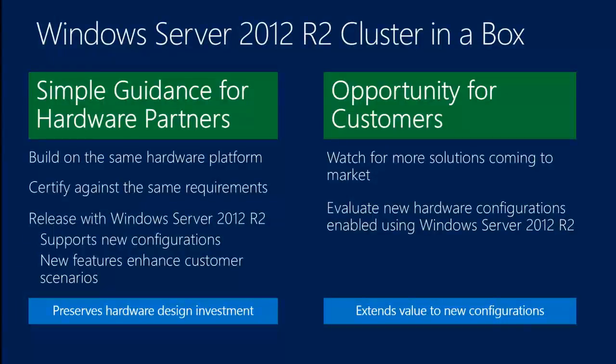And not only is it a big investment from the server partners themselves, but if you're going to be looking at hardware yourself and purchasing it and taking it on, this is not the kind of thing you can change in 12 months. So what we've done is we basically said, okay, we are not changing the requirements for the hardware. These same systems that have been developed for the rollout for 2012 are absolutely the right systems for R2. And we're actually letting the customer base know that what you need to look for are the systems rolling out today. They might come in some new configurations, and I'll get into that in just a couple of slides.